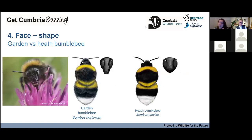And one last thing with the face shape, there are two species in particular where looking at faces is really important to tell them apart. So here we have the garden and the heath bumblebee. These are the two species of bumblebees with white tails that have three yellow bands. And basically, in terms of their bodies, they look pretty similar, at least in terms of their coloration, their markings. But when you look at their faces, they're very different. So it's really worth taking a look at that angle.